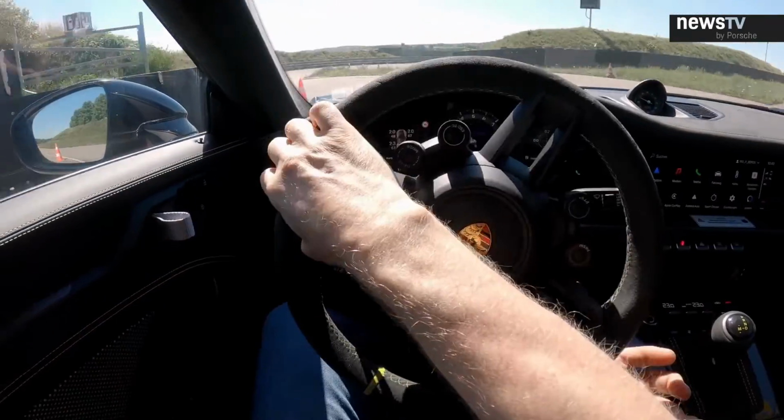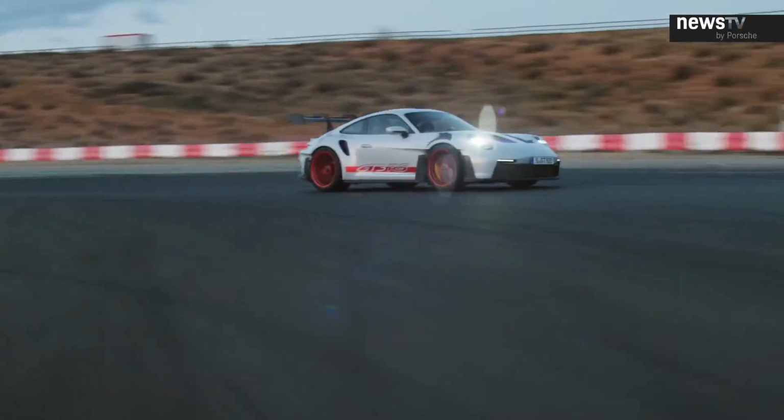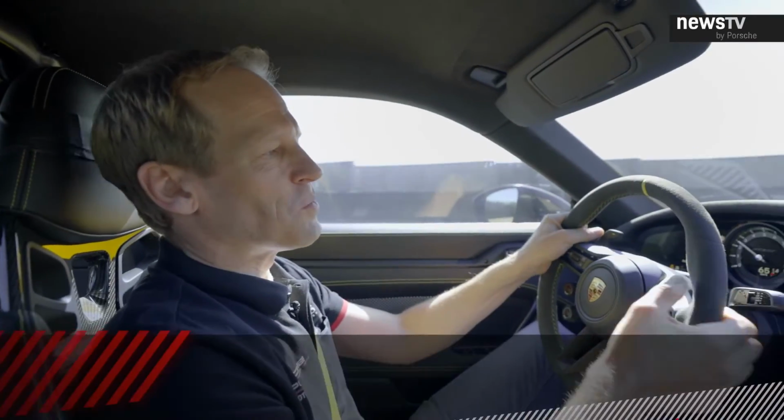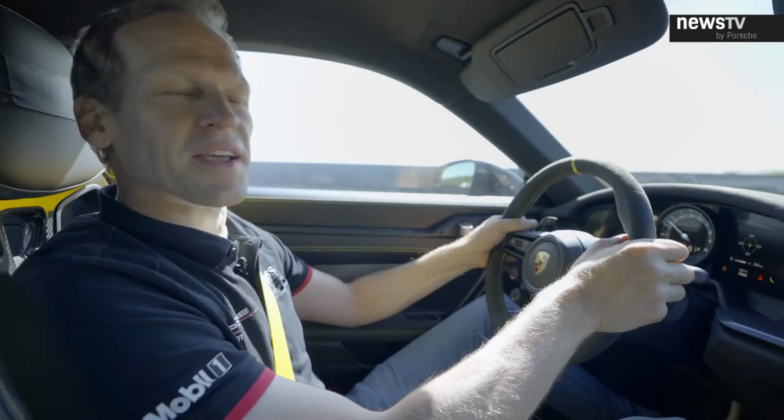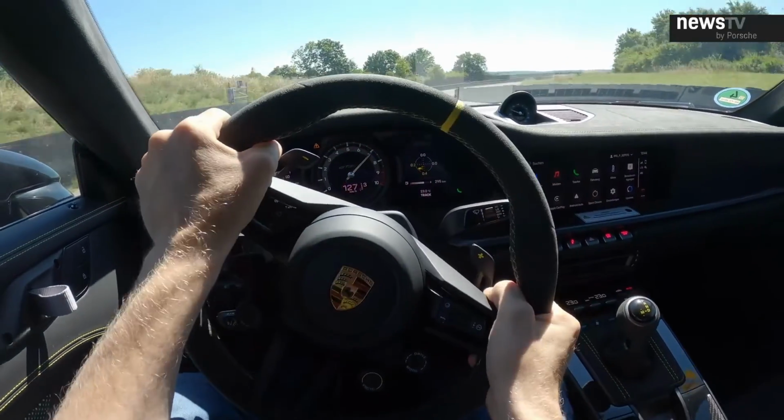The front usually gains a lot of downforce. But we made a change to the front geometry and put more anti-dive in it, and that gives us a more equal aero load under braking as well and keeps the balance consistent.